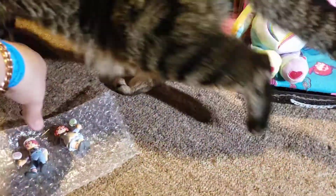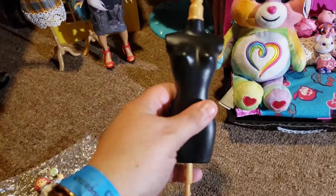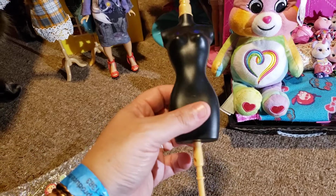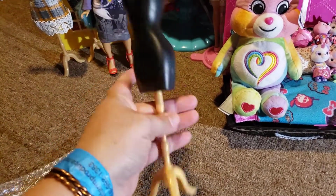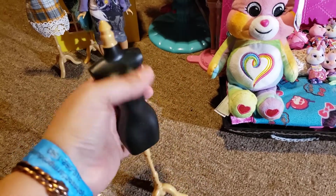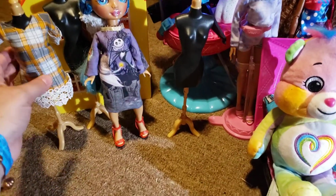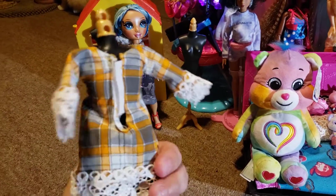And then I also, really random, they had a big bag with a bunch of these in there. There were six of them in the bag for $4.99. And I had to put them together. It's like four separate pieces that you put together and they make these little dress forms. I only bought one of the bags. I was like, do I really need 12? And I don't know. But this is what it looks like with a little dress.